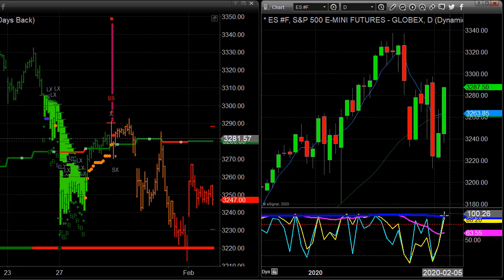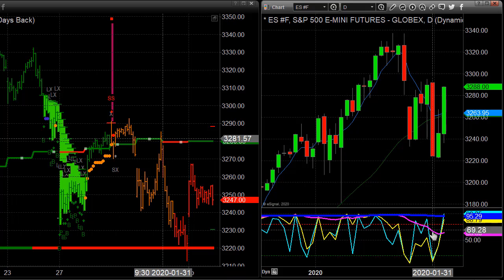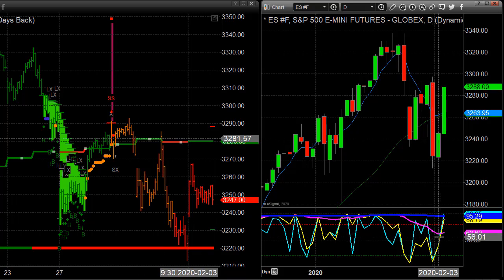Both our momentum and short-term cycles are going to be hitting this upper reversal zone or overbought market territory. Our pink cycle is down. It is going to turn up today, but it is below this red line, which means we are still struggling and we're in a potential downtrend still here.